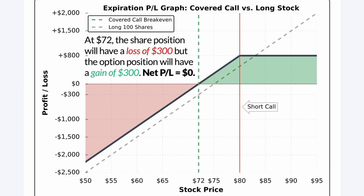If the stock price is at $72, I'll have a $300 loss on my share position, but I'll have a $300 gain on the option portion of the position, and that results in $0 in profits and losses, which means I break even on the trade.